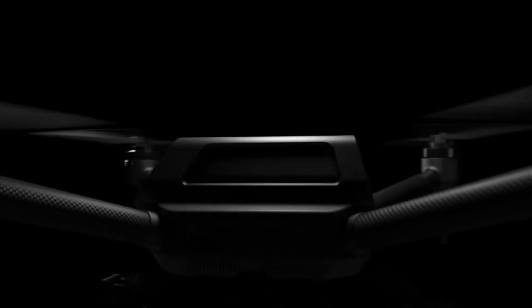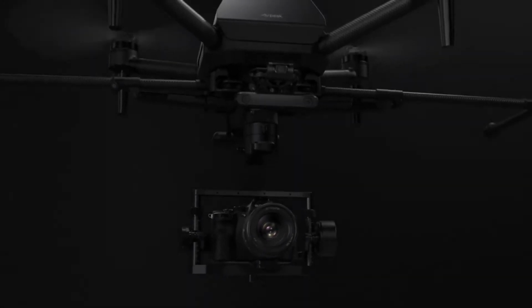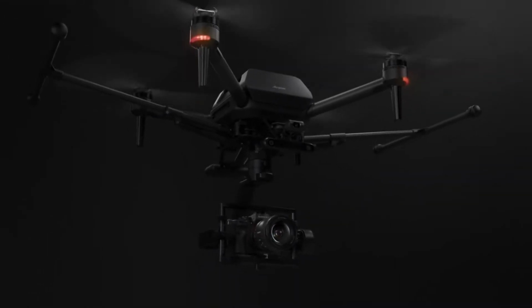You can use any of the Sony mirrorless alpha cameras with this drone to get the best photos or videos in full frame. It has an elegant all-black body, having 4 rotors, 2 landing arms that lift with takeoff, and a sleek design.